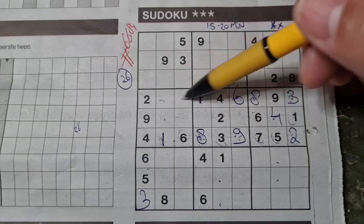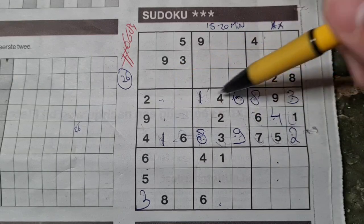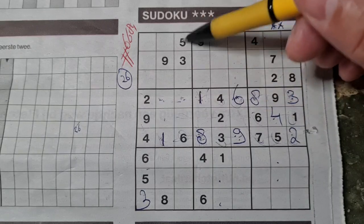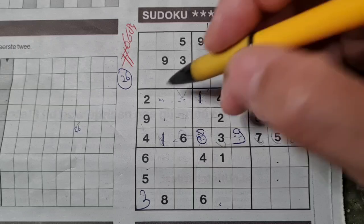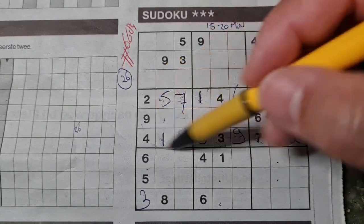2 missing numbers in this row. 4 numbers. The 1, the 2, the 3, the 4, 5 is missing. The 6 and the 7 is missing. 5 and the 7. We have a 5 in the third column. No 5 there. 5 should be here, and the 7 goes there. So 2 numbers left in this big square.